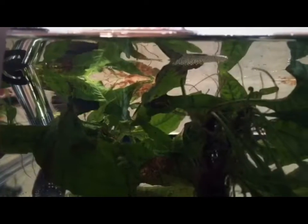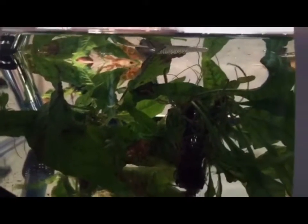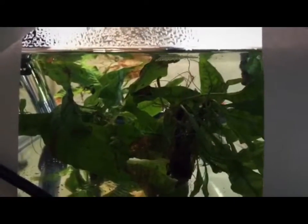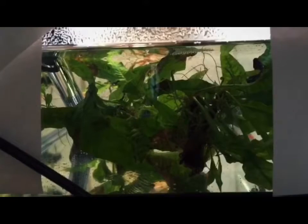And once they're in there, it's pretty much a waiting game. You just have to wait until they do their thing. And I try not to bother them too much, just to take this little video of them. Don't want to disturb them and keep them from doing their mating embrace.